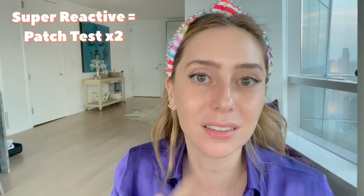Do this patch test at least twice. Because the first time you're introduced to a product, you might get sensitized to it. So make sure you do it a second time to see if upon application, your skin freaks out before putting it all over your face and looking like your face just threw up on you, okay? That is what I recommend, to always patch test, especially when it comes to chemical exfoliants, because people, particularly with rosacea, right, can't tolerate so many different chemical exfoliants like lactic acid or glycolic acid. Mandelic is probably the one that they can because it's the largest one and the one that is least likely to go deep and cause a lot of exfoliation.